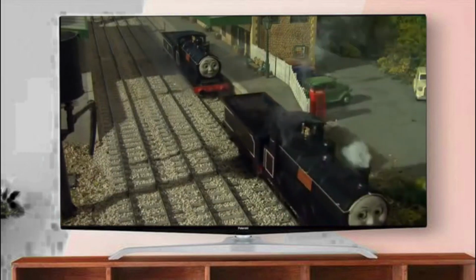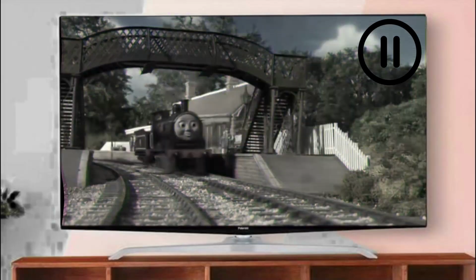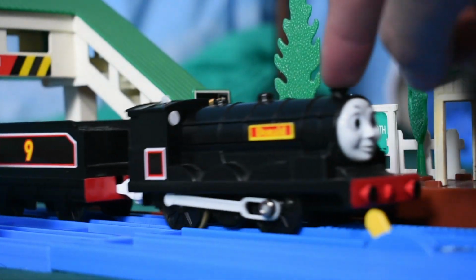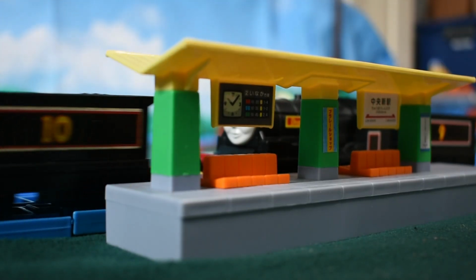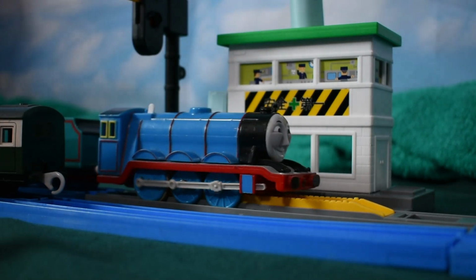So Douglas goes back to Donald, and Donald gets the engineer. And then we get to the part that inspired my idea for this set. Tomy's stop track allows for engines to swap places when they meet. This episode basically has the same concept at each station after Donald picks up the engineer. Donald starts and meets up with Douglas. Then Douglas goes to meet with Gordon, and then Gordon brings the engineer to fix the points.